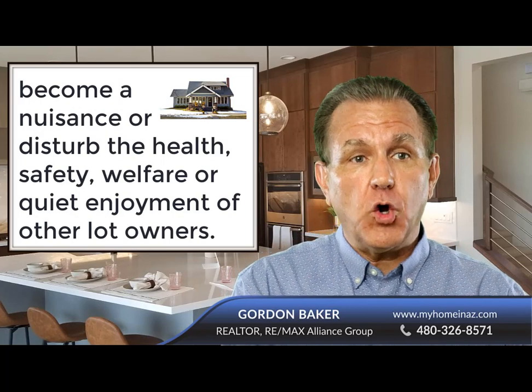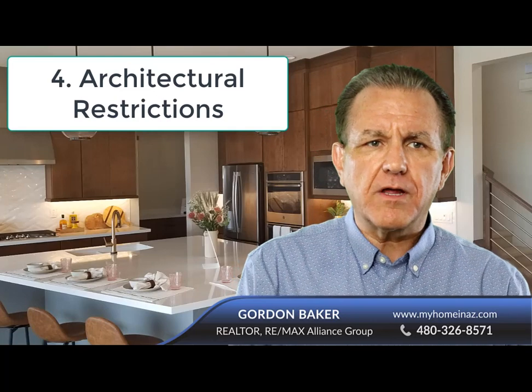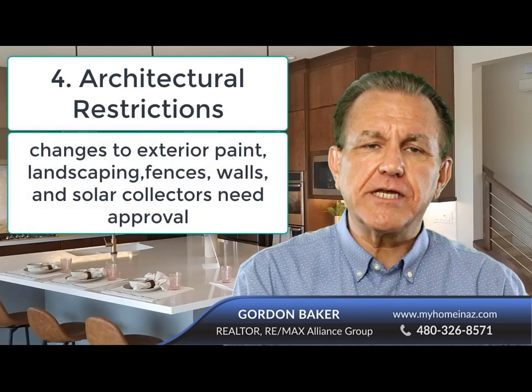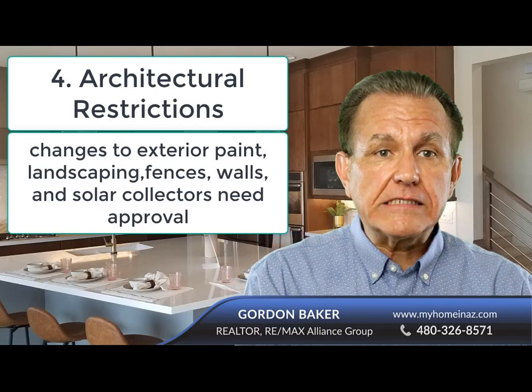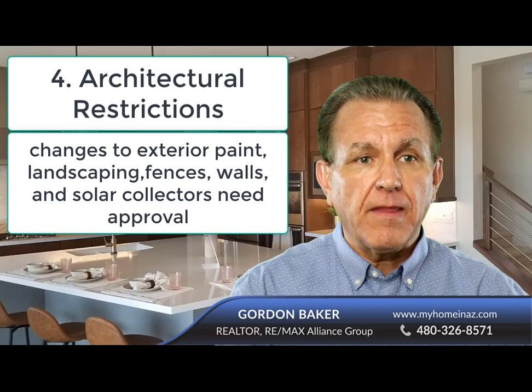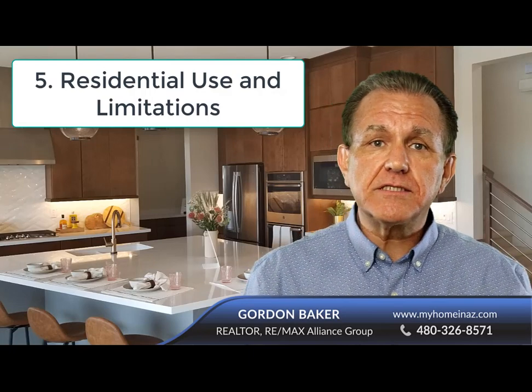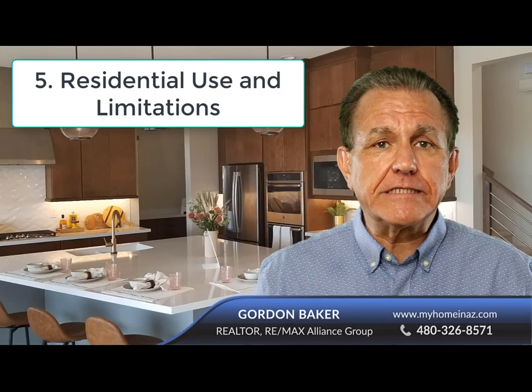Now the next one is architectural restrictions. This is a very, very common component of CC&Rs. Essentially that you can't make any changes to the exterior paint, landscaping, fences, walls, solar collectors until the changes have been submitted to and approved by an architectural committee or review board. Now the last area to focus on is the residential use and limitations. Of all the CC&Rs that I've reviewed, they all pretty much say that the residents and the lots are devoted exclusively for residential use, and this is very common sense.